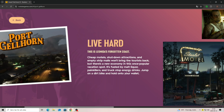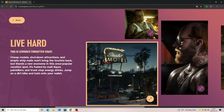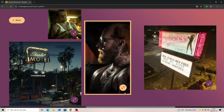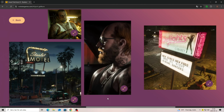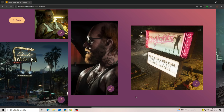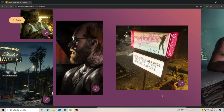It's fueled by malt liquor, painkillers, and truck stop energy drinks. Jump on a dirt bike and hold on to your wallet. Okay, so there's some cool racing we're gonna be doing here. Got like a Jeep down here, that's, I think, a new car. It isn't in GTA 5, but I could be wrong. Another car over here. Some homeless people with a shopping cart.